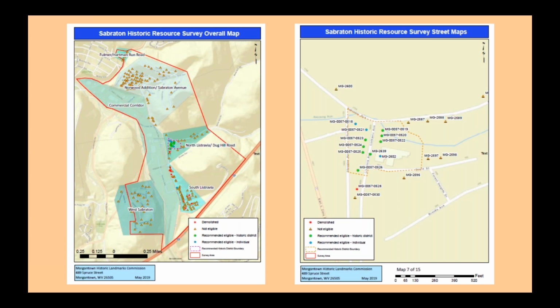Then there were a lot of structures around both South Lestravia and North Lestravia. Most of these are residential structures, but there were a few commercial buildings still standing, a few homes that are more in a high style, as well as a school that was standing at the time of our survey. The last area we surveyed is called the Norwood Addition, which is at the northernmost part of Saberton. This was not part of Saberton when it was founded originally at the turn of the century, but was built later up through the 1950s. So some of the homes in that area are a bit newer than those along Lestravia Avenue.